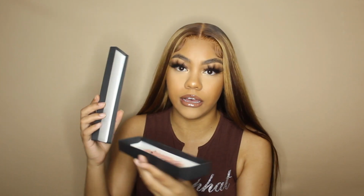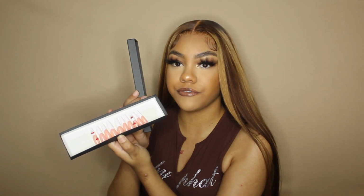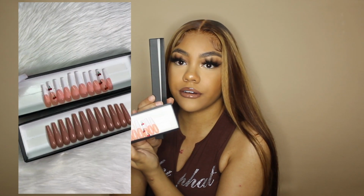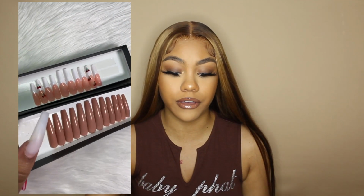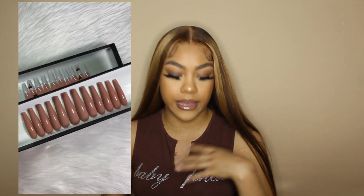I had this set on yesterday. It lasted for a week, my set did, and it was so cute. I hope you guys can see, but if not, I'm going to also add a video of her showing them to me for the first time. They were great. Today, I've been planning this look for a long time. I literally got nails for this occasion.